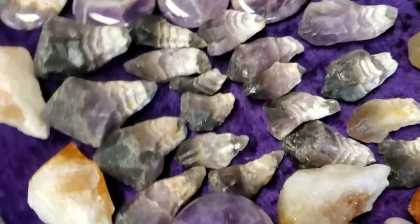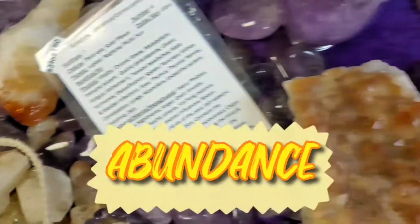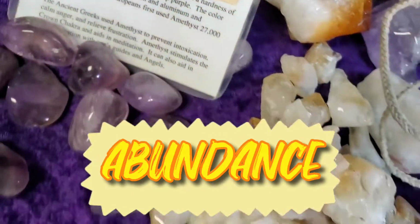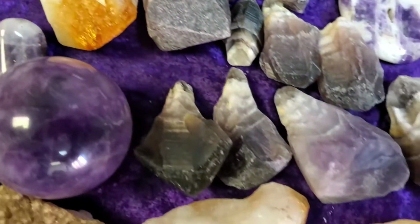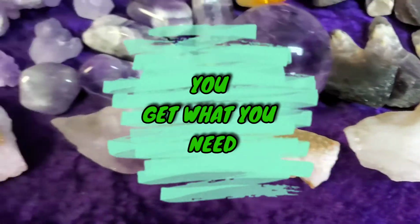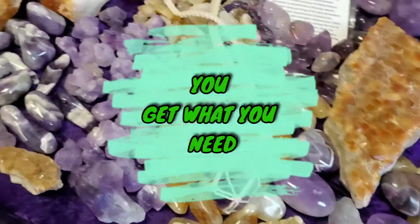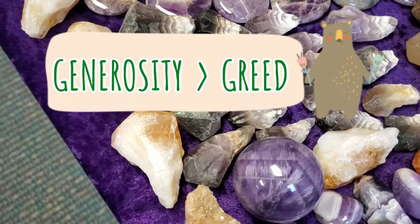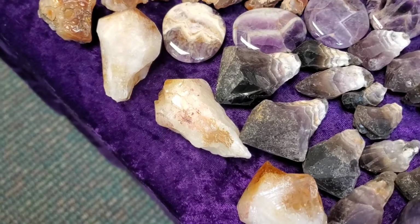And traditionally, citrine has been a stone of abundance. Helps you to create abundance in your life. And abundance simply means having just a little bit more than enough in your life. Not an overabundance, no need for the greed, but just a little bit more than you really need.